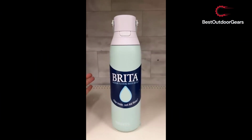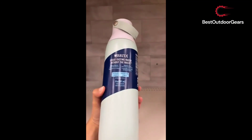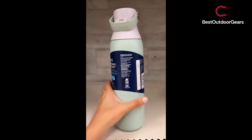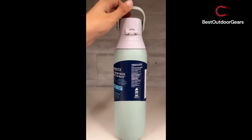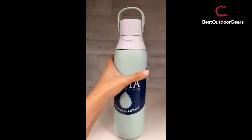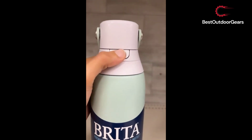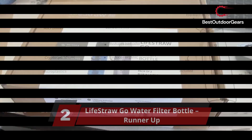It is also equipped with a powerful filter that pulls off chlorine and other impurities to make water potable. Plus, the removable filter has enough capacity to clean 40 gallons of water and can be replaced after that. Thus, there is no need to replace the entire bottle, which means you are saving money.